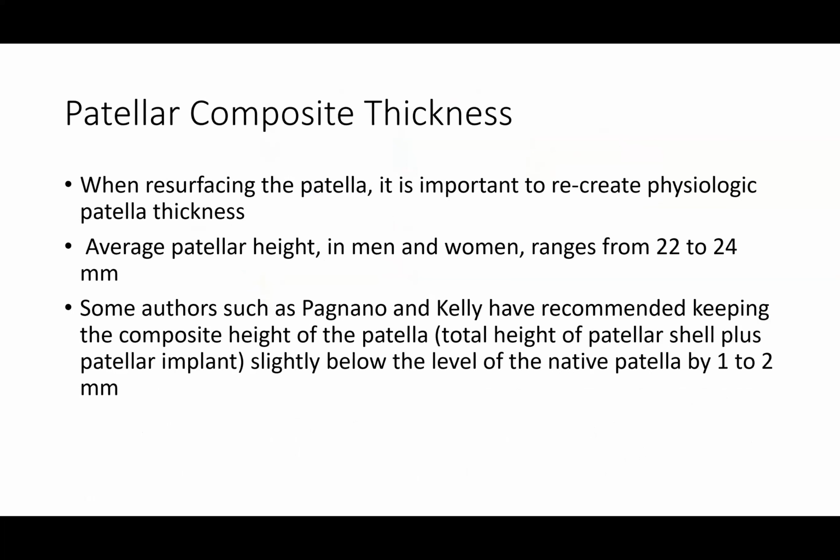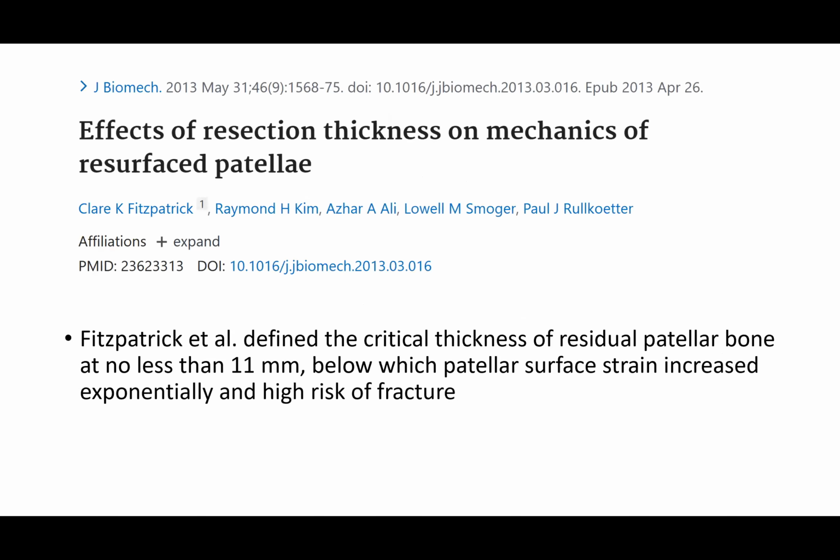Next, thickness. When resurfacing, it is important to recreate the physiological thickness. The average patellar height in men and women ranges between 22 to 24 mm. Some authors have recommended keeping the composite height of the patella slightly below the level of the native patella by 1 to 2 mm. In a study on the effects of resection thickness on the mechanics of the resurfaced patella, the author defined the critical thickness of residual patellar bone at not less than 11 mm, below which the patellar surface strain increases exponentially and there is a high risk of patellar fracture.